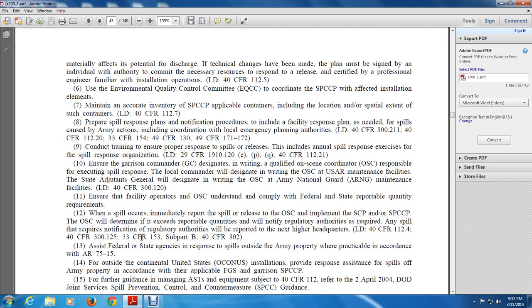Others outside of the continental United States, OCONUS installations, provide response assistance for spills off Army property in accordance with their applicable final governing standards and the Garrison SPCCP, which stands for, I'm not right on it, but it might go over itself.